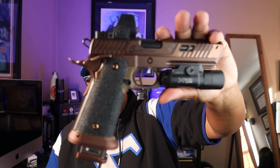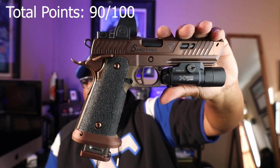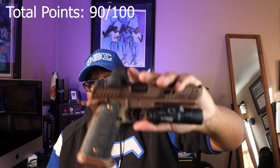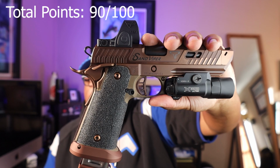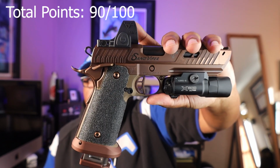And if you add up all the points for this one, the Taran Tactical Sand Viper gets a whopping 90 out of a possible 100 points. The only pistol that I've ever had score higher than this is the Atlas Erebus. That's how good this gun is, fam. And look, I think if it had an aluminum grip, it might beat out the Erebus, maybe.